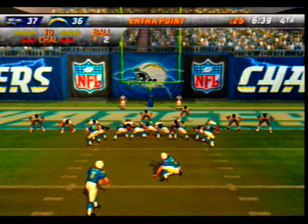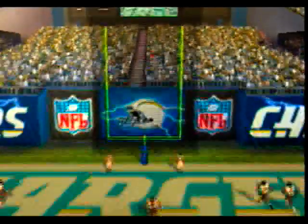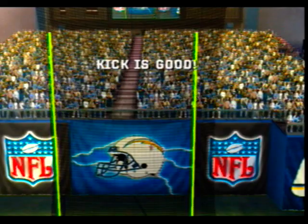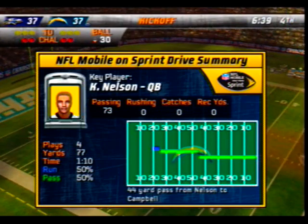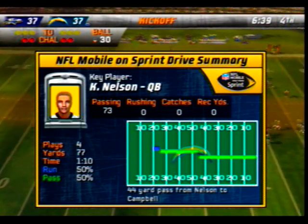Simpson comes in for the game-tying extra point here in the fourth. The extra point attempt is good. John, another tight game that figures to go right down to the wire. Yeah, both of these teams have won some battles today, but the war has yet to be decided. One team will step up and make the play, and that's going to decide the winner.